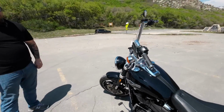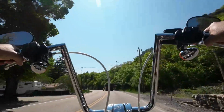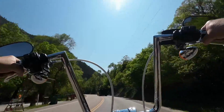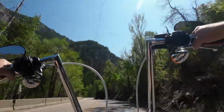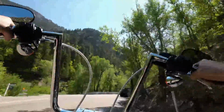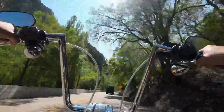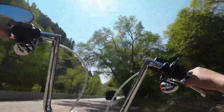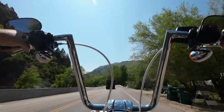And this is kind of a rare model, right? Yeah, so they ran the Sport Glide from, what I understand, 2018 to 2022, and I don't know how well they sold in the United States. I do see them around here rarely, but apparently in Europe they're extremely popular, and from what I understand, they still actually make them to ship over to Europe. So people in Europe, for some reason, really love this bike.